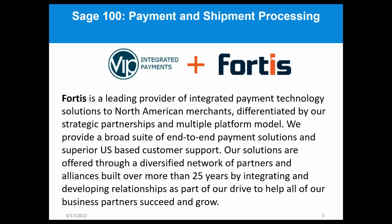A little bit about the history of Fortis. Recently, Fortis acquired VIP Integrated Payments, and Fortis is a leading provider of integrated payment technology solutions for North American merchants. And their real strong suit is the strategic partnerships that they've built over a long period of time, over 25 years. They offer multiple platforms, so that's kind of a differentiator for a payment provider, because they'll take a look at the customer and recommend the best solution based on all the unique requirements of the customer. So there's a lot of savings that can be had with payments, and you definitely want to lock in with the right provider to drive those costs of payments down for credit card processing.